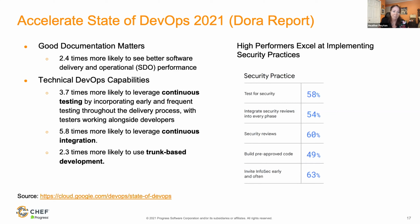Technical DevOps capabilities. Elite performers are 3.7 times more likely to leverage continuous testing. The more you can test, the better quality software you have, the less production failures, kind of common sense. 5.8 times more likely to leverage continuous integration. The more merges you do, the more automation you do, the more successful. And 2 times more likely to use trunk-based development. Again, kind of showing that trend towards agile development.